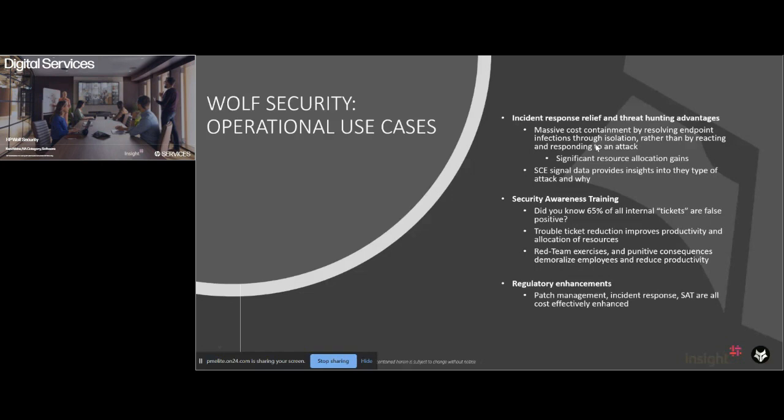But think about the regulatory enhancements. One of the things that we get asked all the time is where does Wolf Security sit in Gartner's magic quadrants, right? Because we focus on those magic quadrants, we need to know where it sits. The thing is there's not really a quadrant that's tied specifically to isolation, but there are several quadrants that are tied to these regulatory enhancements like patch management, incident response, security awareness training, and we kind of blanket over all of those. And so we start to enhance all of those different features. And so when you start to look at the overall picture, that's where it starts to come together and starts to get a little bit more clear.